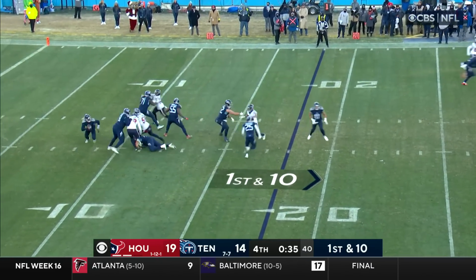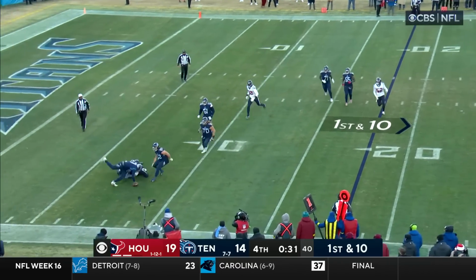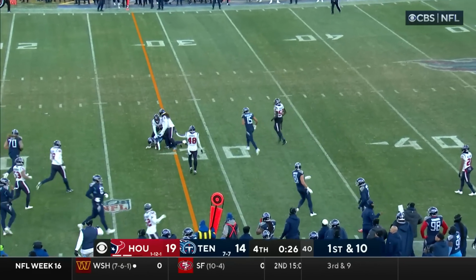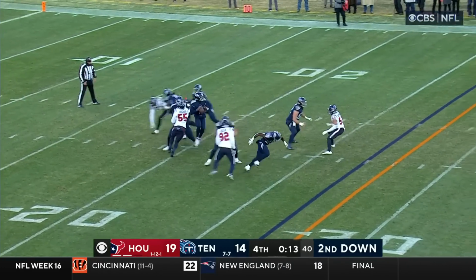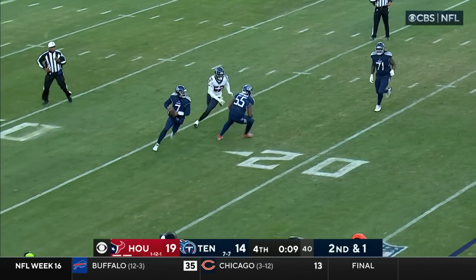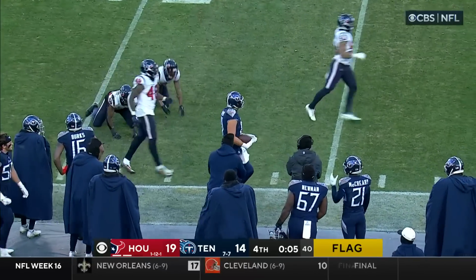38 seconds left. Willis with pressure coming, buys some time. Willis with 2 Texans around him, stays on his feet, throws and completes it to Haskins. Willis in the shotgun, doesn't spike it. Willis lost the football, gets it back, chased by Grenard. 8 seconds left, flag is down, pass is complete.